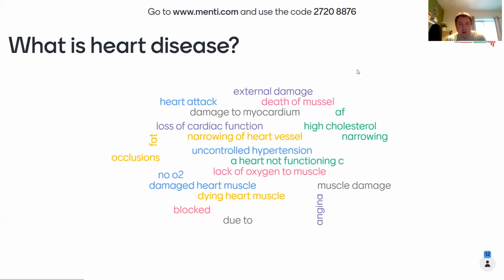So brilliant. So uncontrolled hypertension and high cholesterol are definitely going to cause that, as does diabetes, poor life choices, poor diet, not enough exercise, that type of thing. But anything that raises your cholesterol is very much likely to put you at risk of heart disease. There's a couple of names given to that, and that's atheroma and arteriosclerosis. Atheroma and arteriosclerosis are the 2 names given to those fatty deposits.